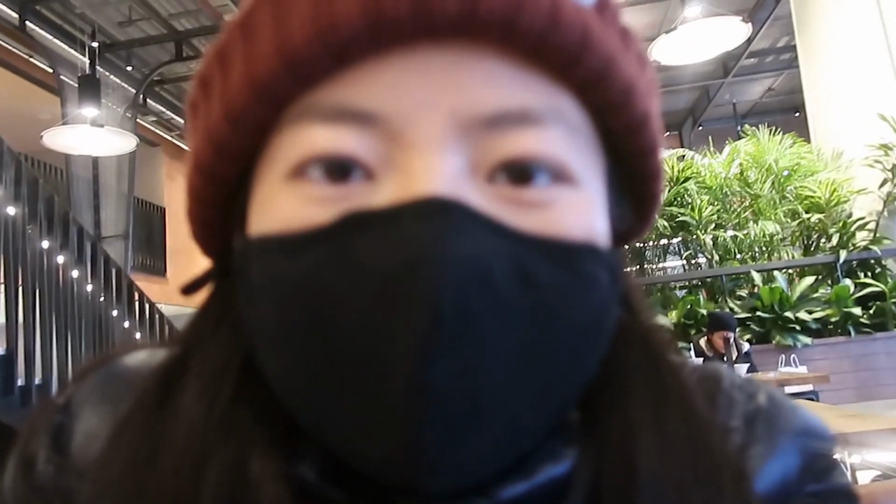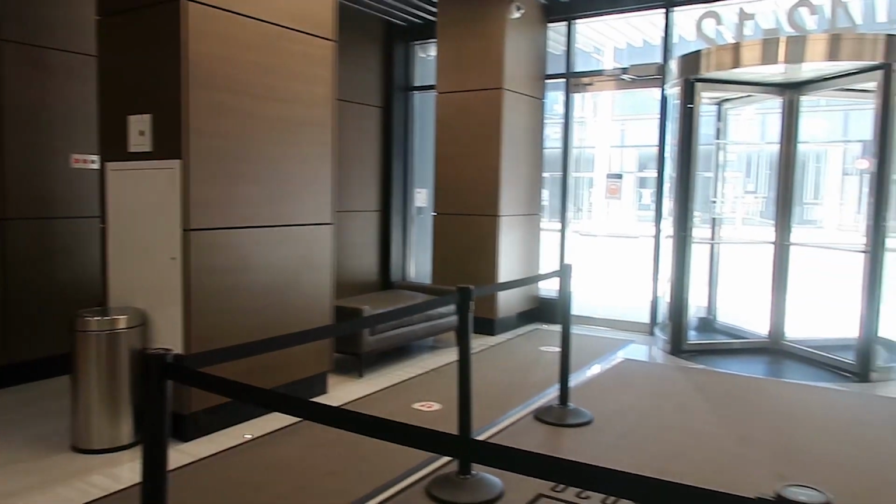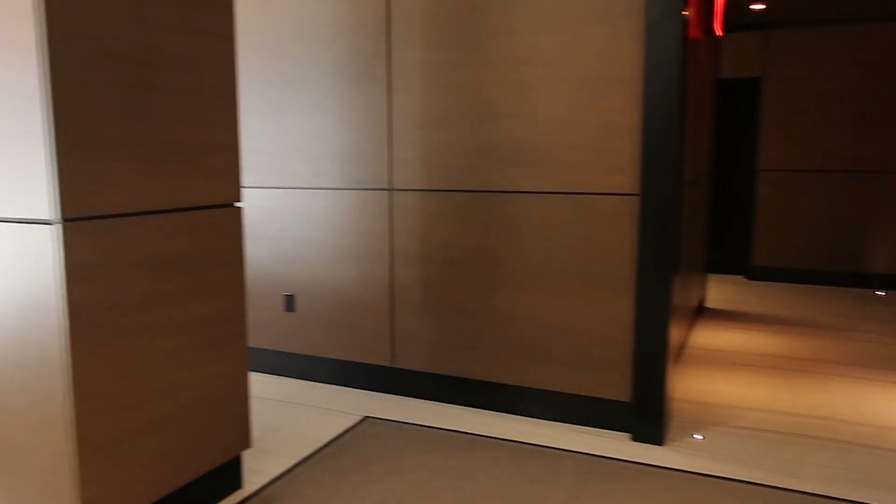Let me know which one you guys like better. We're gonna go back and visit Tower 28 again. I'm not sure if I'll record it. Maybe I will. We'll see. Okay, the building is definitely not as nice as Jackson. Elevator area. Not as nice as Jackson.